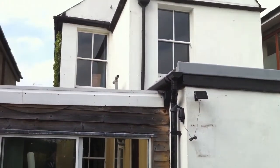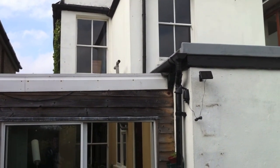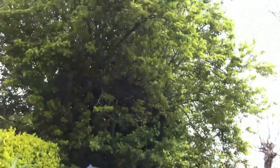Looking at this idea of that bit jutting out of the front, they've got one, haven't they? Just the same. So I think they must have been. Listen to those sparrows. They're all in this tree here.